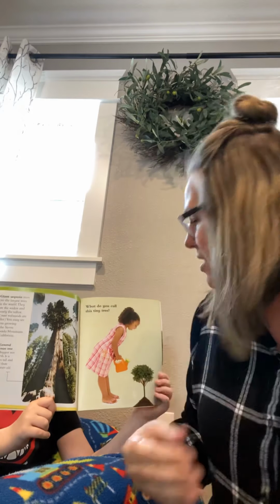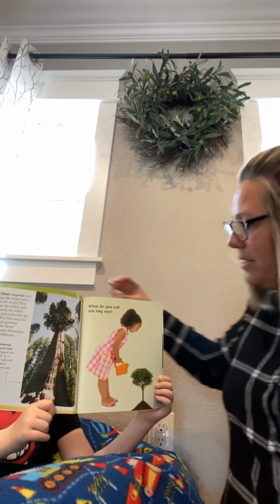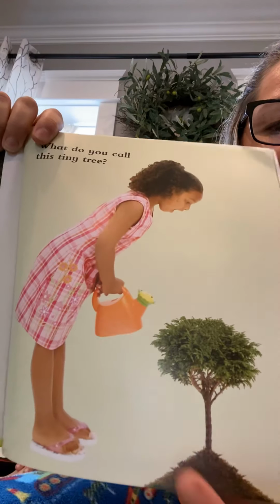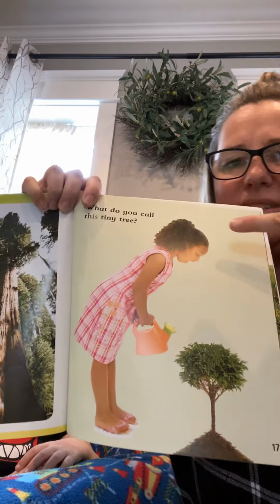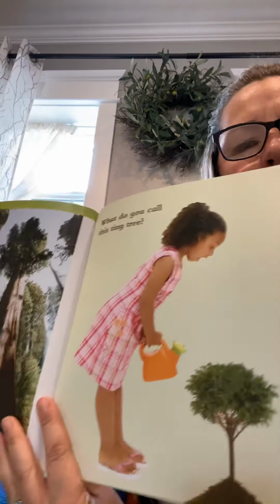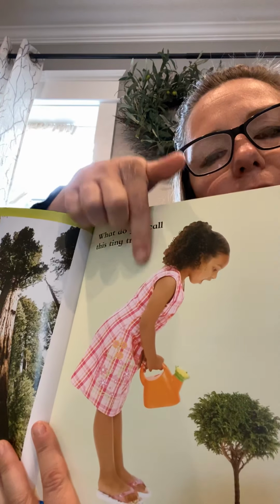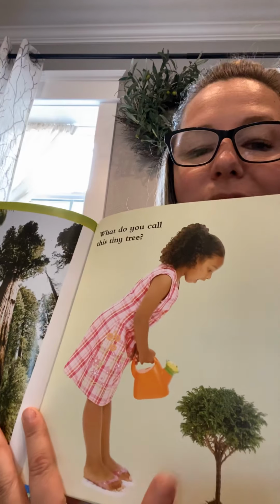Okay. Now let's talk about small trees, because trees come in all different sizes, right? Just like us. There's small trees. And a small tree is actually called a bonsai. So, bonsai tree. Little bonsai. Now, is that tree bigger or smaller than the little girl? That's right, smaller.